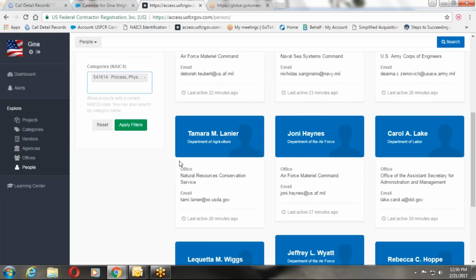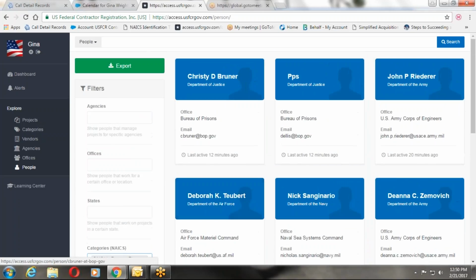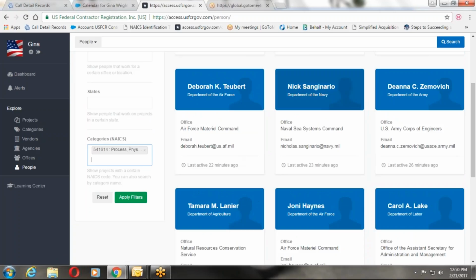So let's say that we have all of these procurement officers here, and we can narrow down anybody who has an open project or who has awarded a project under this particular NAICS code. So what we want to do is put the NAICS code in there and hit apply filters.